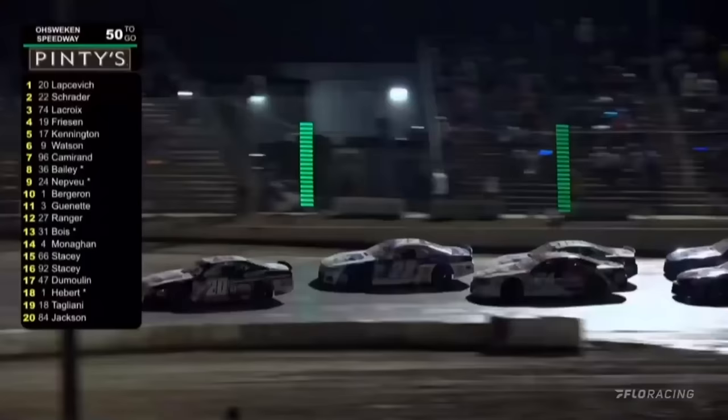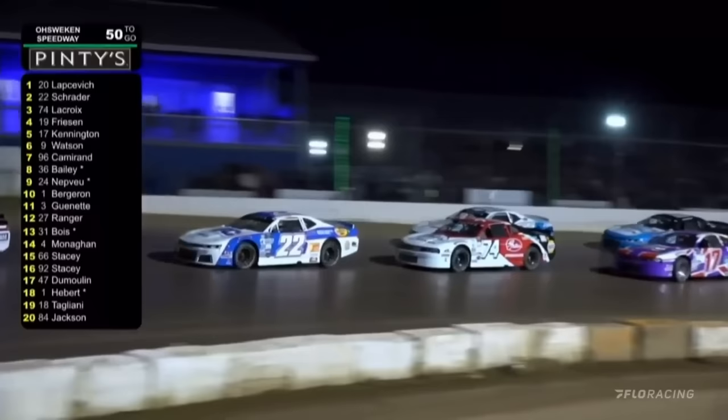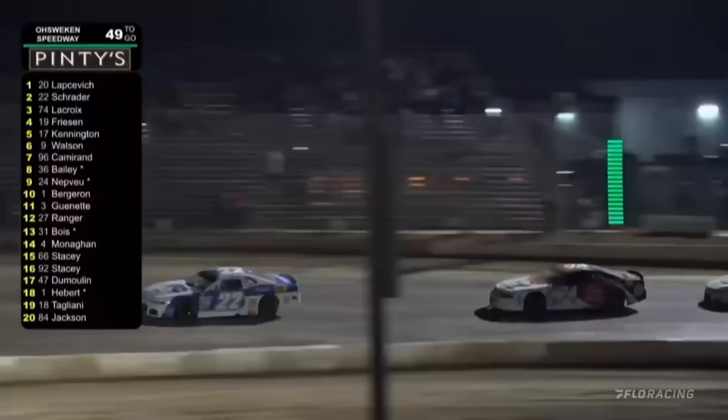Another good restart for Trayton Lapsovich. He's been aces off of corner four every time, right off the bottom. DJ Kennington looked low that time on Lacroix. Here comes Friesen now to the outside of the 74, starting to make his presence known. Friesen got his nose to the outside of the 74, and he's not giving it up, but Kevin Lacroix, give him credit. He out-dueled the dirt track ace there through three and four, and he gets up into line.